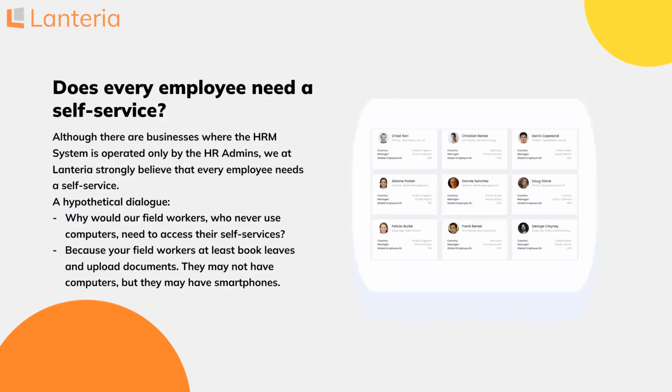Right, let's go further. So does every employee need a self-service? I have touched this a couple minutes ago, but I would like to repeat. I know that there are companies that use the HR systems only for their administrators. For example, I remember we had a few customers like that. Again, that approach is fair enough. Maybe from business to business, companies may have different logic. So there are cases when the HR is the only person who needs the access to the system. They register some employees in there, but those people never ever access their self-services.